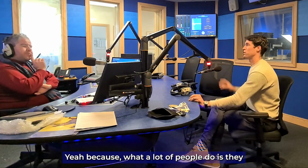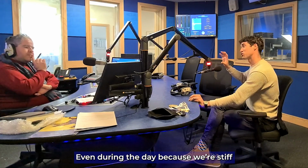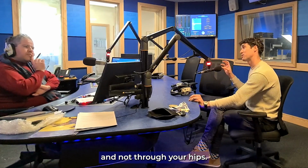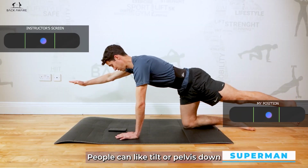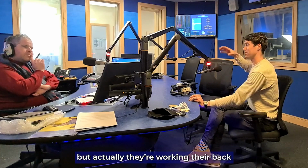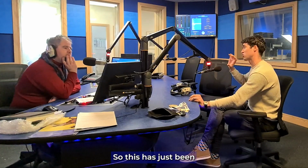Because what a lot of people do is they move too much through their back, even just during the day, because we're stiff through our hips. So this tells you when you start moving through your back and not through your hips. I see it a lot in plank as well, on the ground. People can tilt their pelvis down, so they're arching their back. So they think they're holding a plank correctly for a minute, but actually they're working their back muscles as opposed to their core muscles.